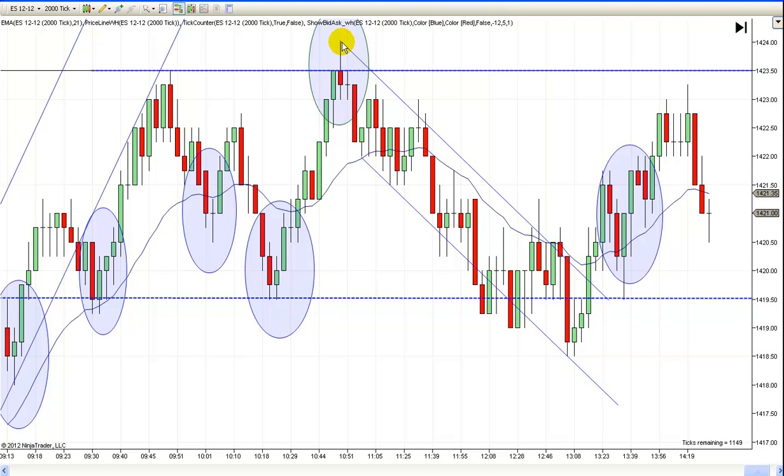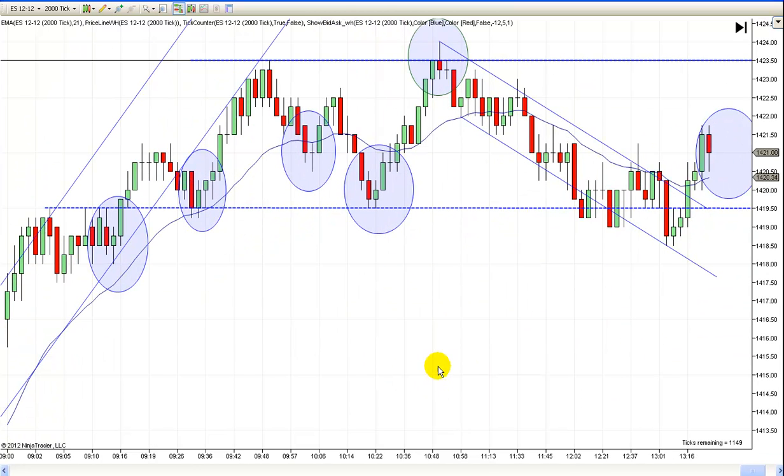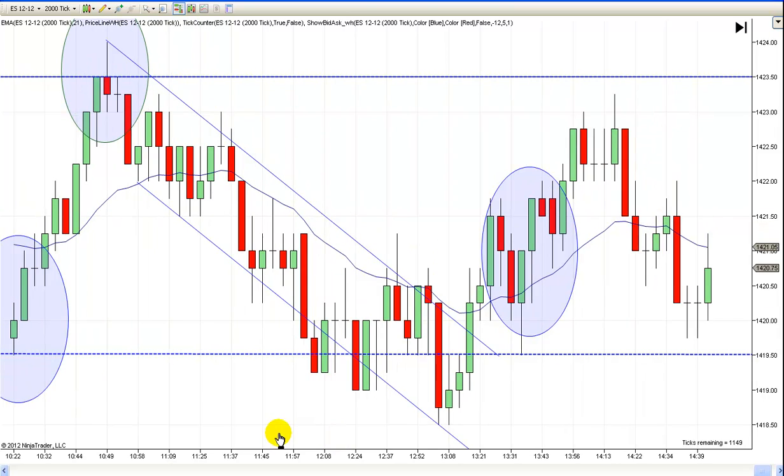And you could have ridden this all the way back up here to this high, and I would have exited when that bar ended as a doji, because now you got a failed break higher, so you want to exit right there. And that's where I exited, and turned out to be the high of the day on that trade.